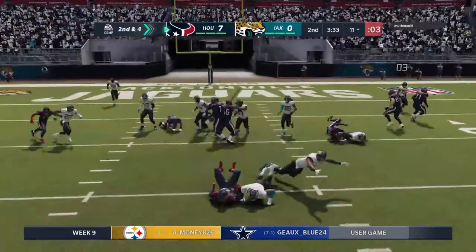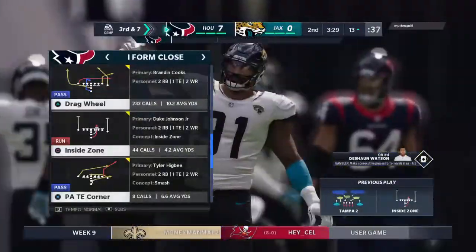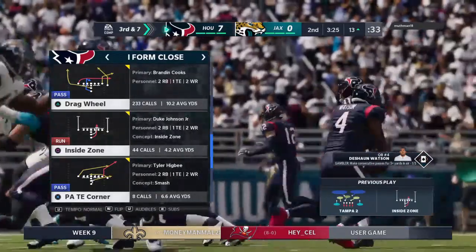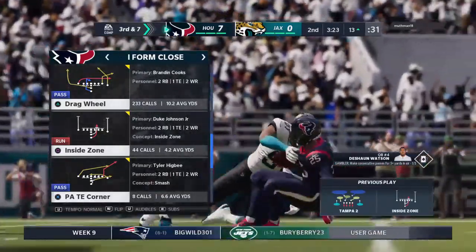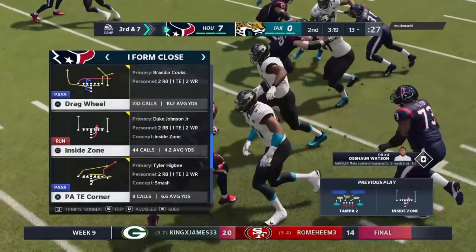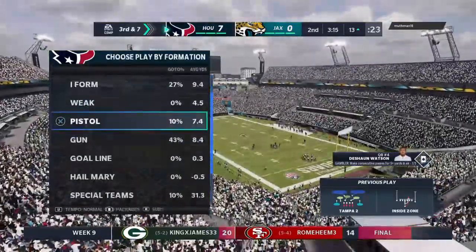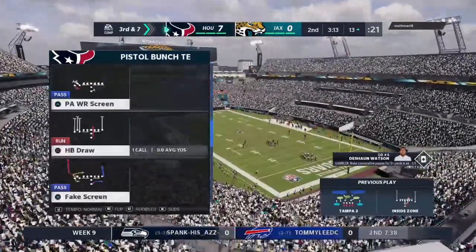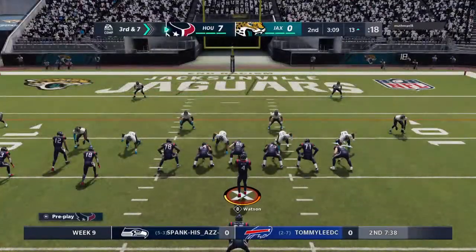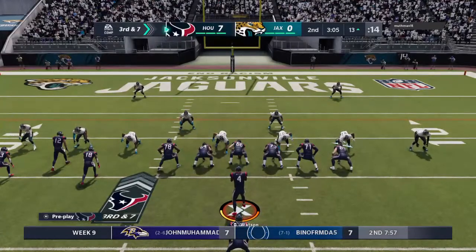On second down now, it's Johnson, and they'll lose yardage here. They go backwards to the 13-yard line. It'll be a loss of a couple on the play, so now third down coming up. In need of a conversion on third down. They had the big play to start the drive.